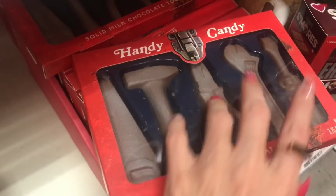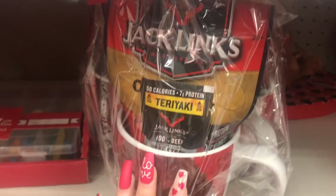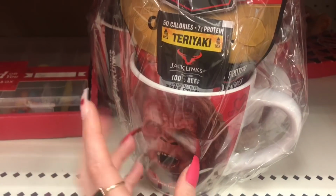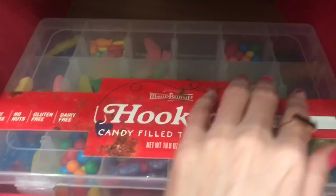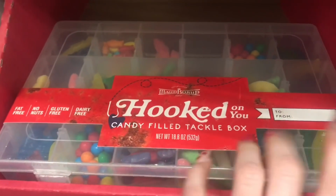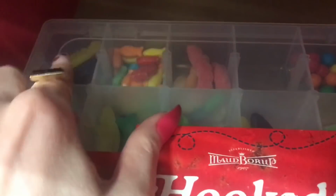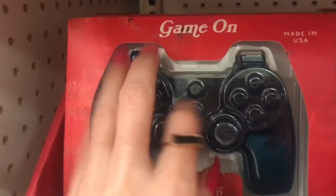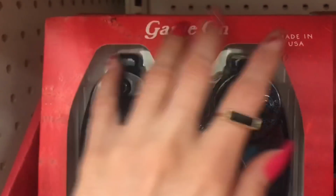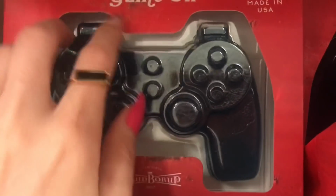So here, this is a gummy candy. They're just tools that are gummies. Some beef jerky, a beef jerky gift pack. I actually really thought this was cool. If you have a fisherman in your life, it says hooked on you, and it's like a little tackle box with all different kinds of candies inside, and had little fish and little everything. Great. A little video game controller made of gummy stuff, just a huge gummy.